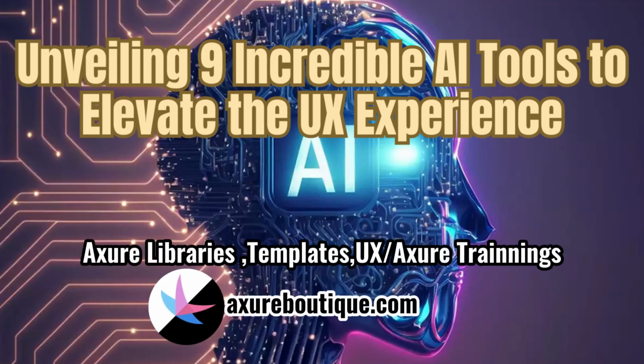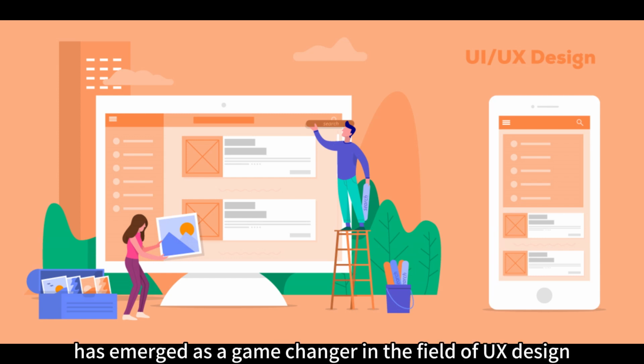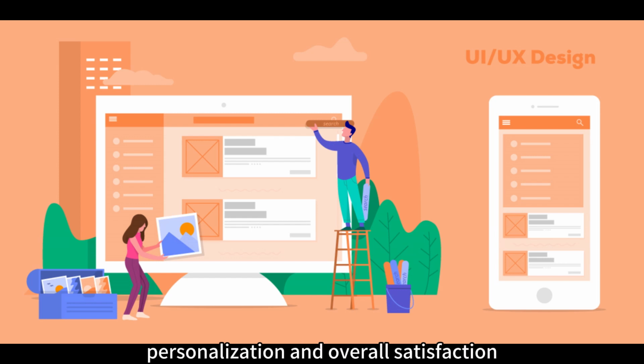Unveiling 9 incredible AI tools to elevate the UX experience. In today's digital landscape, user experience plays a pivotal role in the success of any product or service. As a UX specialist, it's crucial to stay ahead of the curve and leverage the latest technologies to create exceptional user experiences. Artificial intelligence has emerged as a game changer in the field of UX design, offering innovative tools that can enhance usability, personalization, and overall satisfaction.